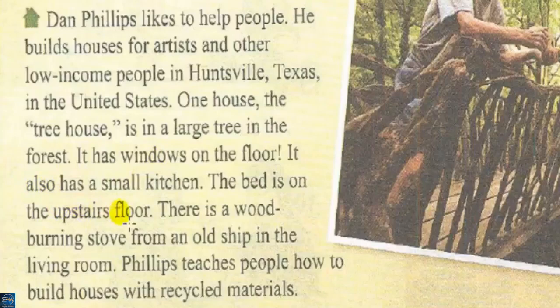What's in the living room? In the living room, there's a wood burning stove. Does Phillips build his houses from new materials? No, he doesn't. He uses recycled materials to build houses.